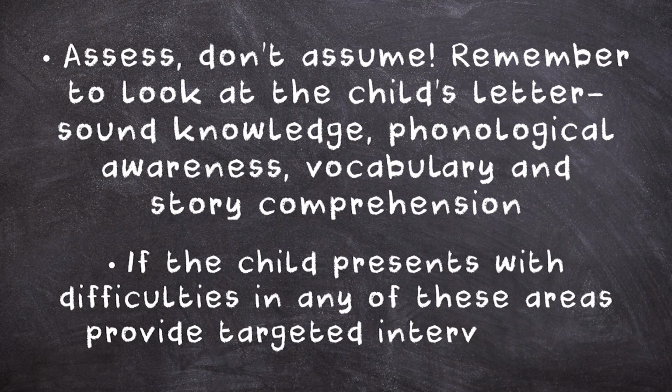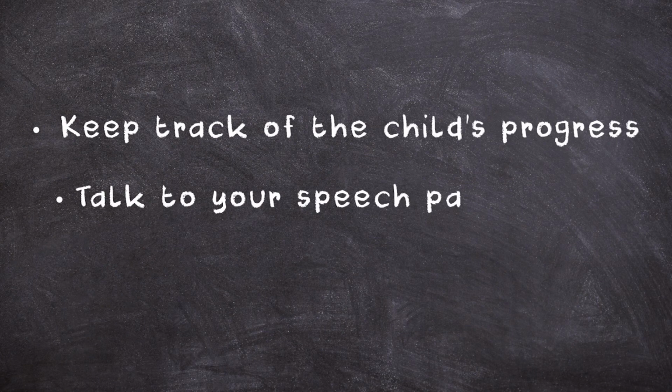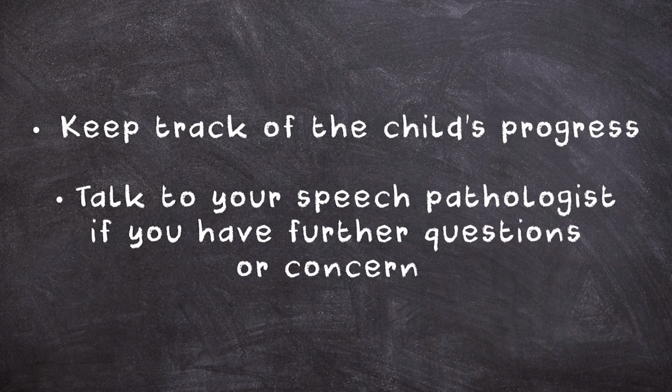If the child presents with difficulties in any of these areas, provide targeted intervention. Keep track of the child's progress. Talk to your speech pathologist if you have further questions or concerns.